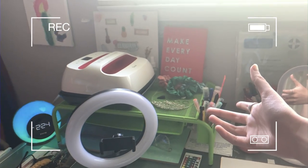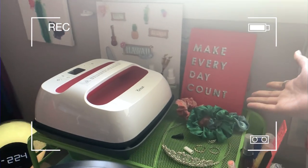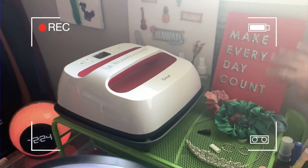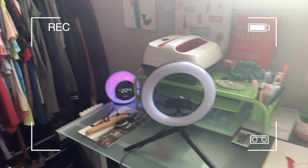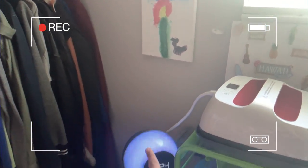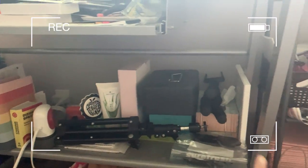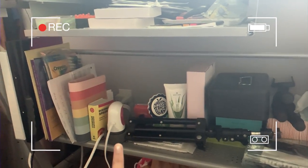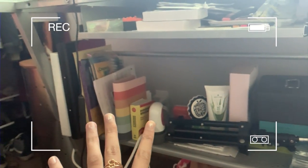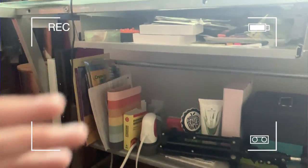And then onto my desk, I have my mirror right here, just my name, some pens, succulent, this desk organizer thing, my heat press, a journal. I love this quote, that's why I just leave it like this. And then my ring light, my clock, my keys, and then down here, just like random stuff. And then my tripods, boxes, my mini heat press, and then just some of my folders and notebooks and such.